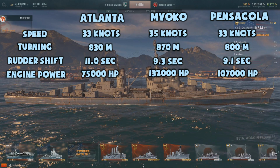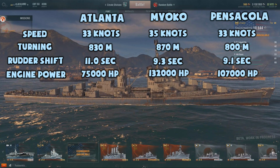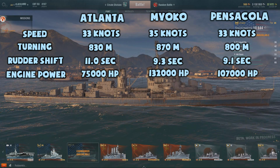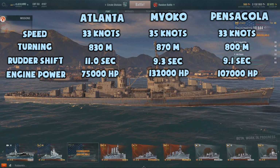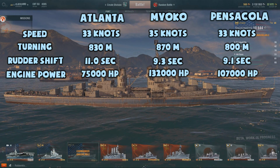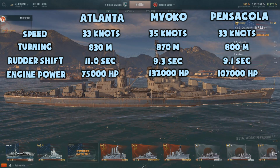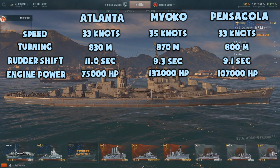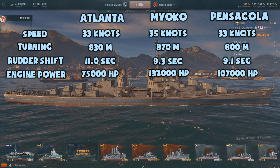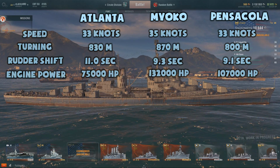Looking at the maneuverability stats, the Atlanta and the Pensacola are actually very similar, with both having 33 knots top speed, and the Atlanta having just a slightly wider turning circle at 830 meters as opposed to the Pensacola's 800 meters. However, the Atlanta does have a 2-second slower rudder shift time, and its overall engine power is 32,000 horsepower weaker than the Pensacola. Interestingly, even though the Miyoko is such a heavily armored ship, it just completely outperforms the Atlanta in everything but turning circle. And that 132,000 horsepower engine is the culprit. It just makes the Miyoko a much faster and more responsive ship.